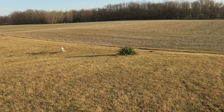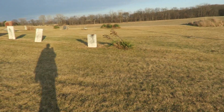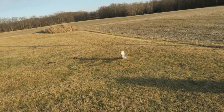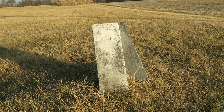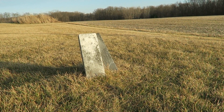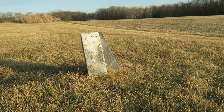Kind of shows you that no matter how far you go, no matter where you are, somebody's life was affected by the Civil War. Not really sure what these are here. It's way too hard to read them now. But what a setting to be in. I can't get over how beautiful this view is from here.